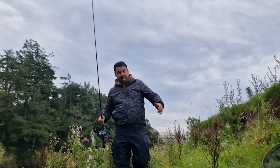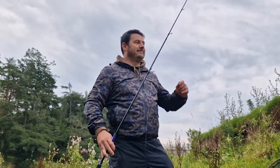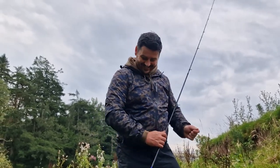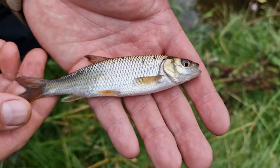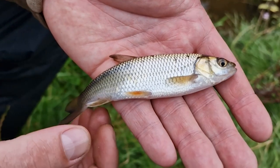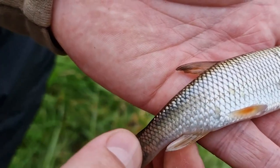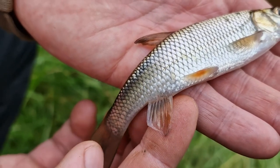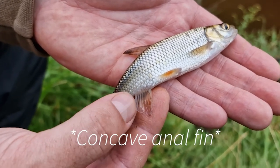How's the lure fishing going? How many lures have you lost? One. And counting? Counting. Well, some folk might confuse that for a dace, but it's a chub because, Alex? Well, when they're small like this, it's really hard to tell the difference, but the easiest way to tell the difference is the anal fin here. In a chub, it's what we call convex, which is kind of rounded. You can just about back that up there. Whereas in a dace, it would be concave.